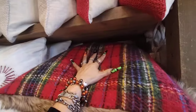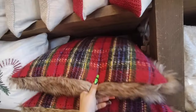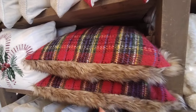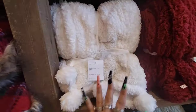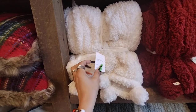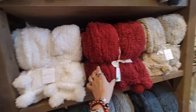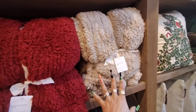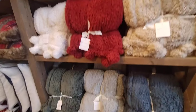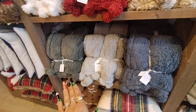These are really nice and big and fluffy. I'm going to try and get to a price on these. I'm going to switch it around, but not on camera, but I will get to a price. All right, they also have these beautiful throws. This is the cozy pom-pom. It's 50 by 60, and this is 49. They have it in the white, they have it in the red, and then they also have it in the oatmeal, and those are absolutely stunning. And then coming down, they have them in the darker colors, in the blue, the gray, and the green.